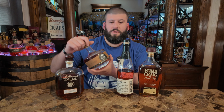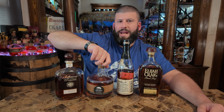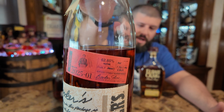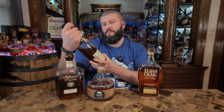So we've got the 13th Colony cask strength. This is the 2025 edition. The proof on there is 120.65, and this is around $85. It's a little bit more. We've got the Booker's. This is from this year's first batch, 2025-01, the Berries batch. This is 7 years, 2 months, 4 days, 125.7 proof. It's about $90 to $100. On the 13th Colony, from their own website, it says 4 to 6 years. So this would be the youngest one on the table.